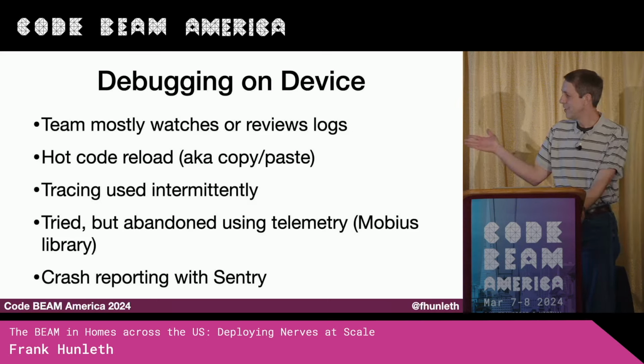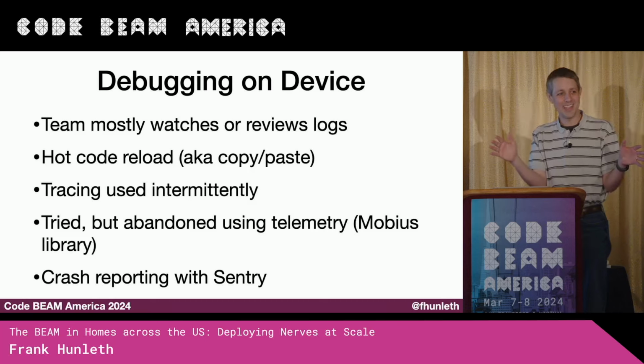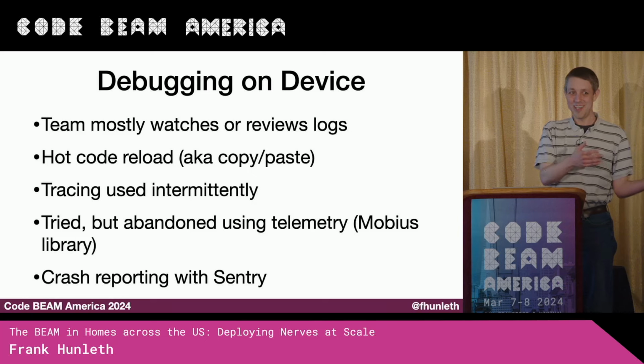Last one, crash reporting, Sentry. The only thing that I have right now is that when we had small deployments, Sentry was fine. You know, who cares? We're not going to spend a lot of money on it. But then we're like, well, should we expand to a large deployment? Because when you have LTE connected devices, you pay.